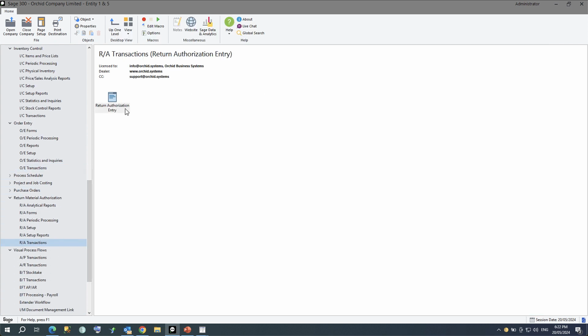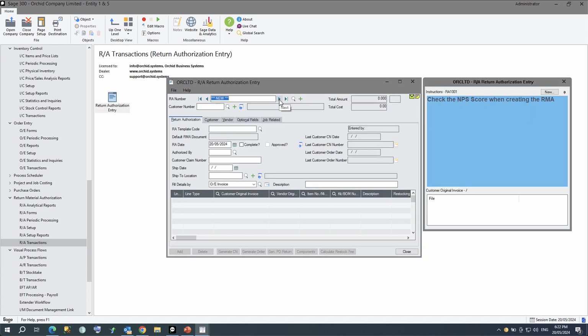The last example I'm going to show you is when entering a return authorization transaction as part of Orchid's RMA module. We can see a note that appears as I'm opening the screen to remind users to check the NPS score when creating the RMA.